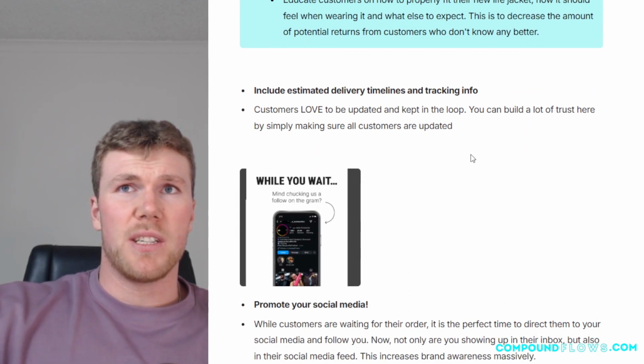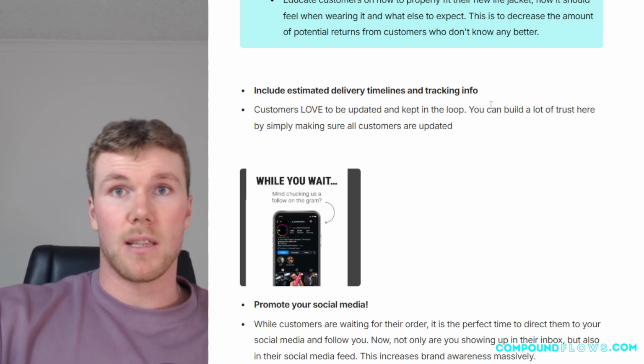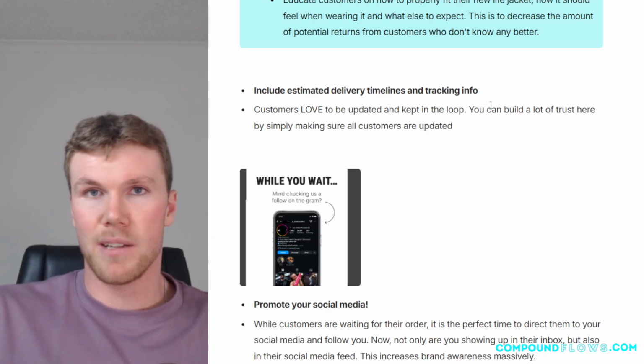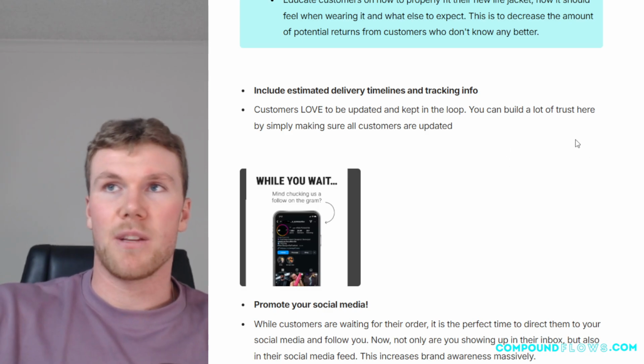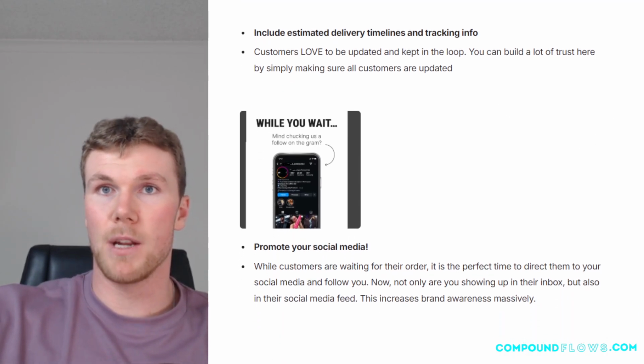Some other key strategies is including estimated delivery times and tracking info. Customers love to be updated and kept in the loop. Again, even just sending a reminder builds some hype and excitement. So you can build a lot of trust here simply just by sending out those reminders and keeping them updated.